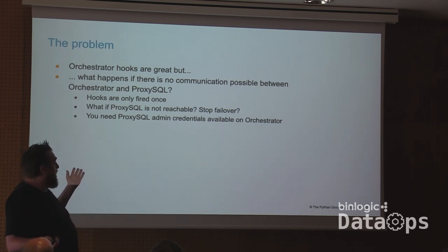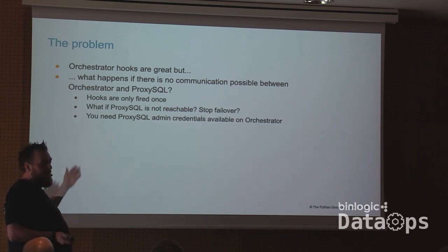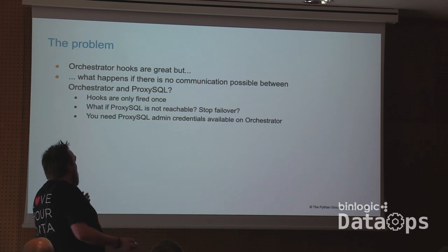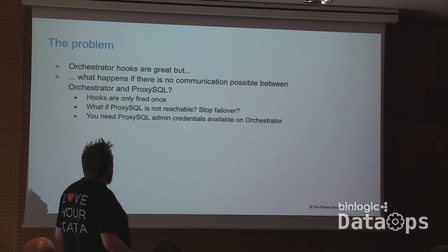You need at least to have the admin credentials available in your orchestrator nodes. So that's also something of a security risk, because you're updating ProxySQL over the network with admin credentials. So if you 100% trust your network, okay, fine, but it's still something to consider.